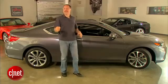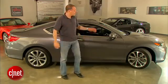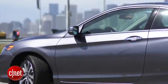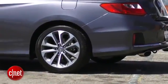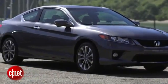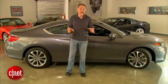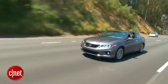Now, I wouldn't blame you for saying, it's just a sedan Accord with two doors removed and some sheet metal stuck where they used to be. But not true. This car is actually a little over 2 inches shorter from nose to butt and has 2 fewer inches between the wheels, the wheelbase. That's a pretty substantial difference from the sedan. So this is a car that's actually a different platform in many ways, and most importantly, it looks hot. There's no denying that.